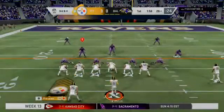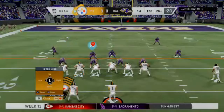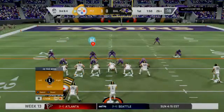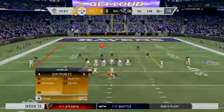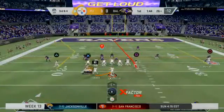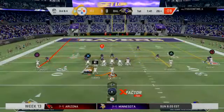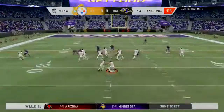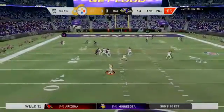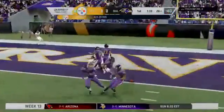Here's the 7th play of this drive. This is 3rd and 4. 6 guys, check 6 guys. Hey, switch gears. 51, Mike 51. They fake the handoff. Now Murray. And that is incomplete.